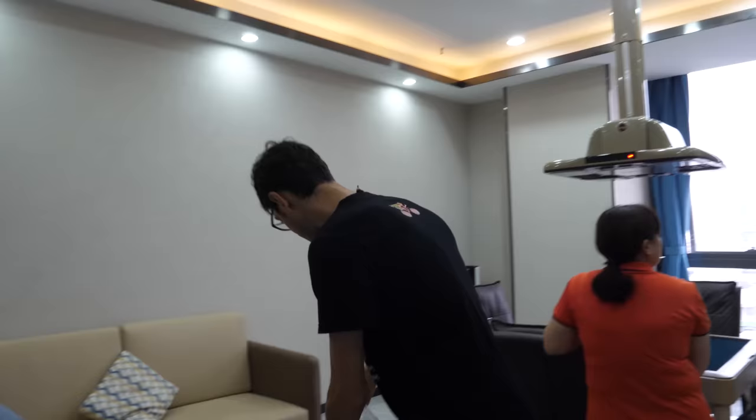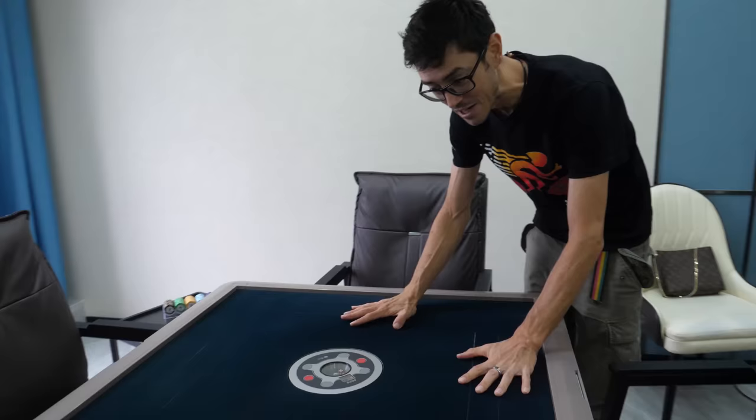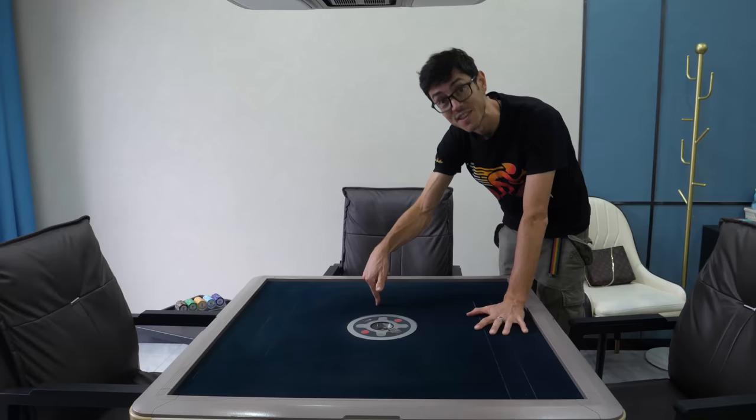And you can pay for whatever package you want. I can't read this, but I'm just guessing. There is a food menu and a drinks menu, but you can also just come to play. So let me show you the table. It is a very specific table because the Mahjong tiles will be shuffled inside the table, and it's just so cool. You need to wait for them to plug it in.